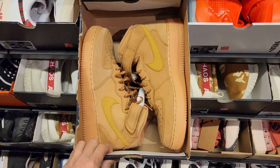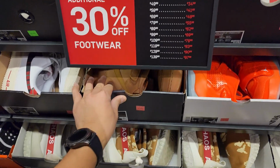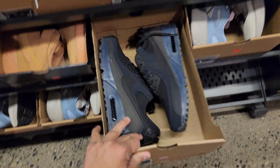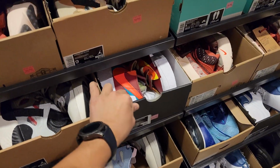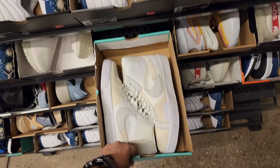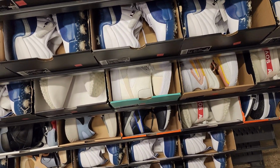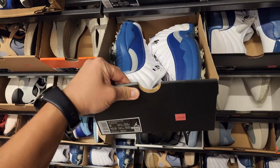Got some Air Force mids. We've been seeing these. I think we've been seeing them for cheaper in the aisles. I want to say $150 for those. Air Max 90, the Terra Escapes go for $90. Sakai Blazers $115. These are 8.5 though. Size 10. Curious to see the Blazer price because we've been seeing these for hella cheap at the retail shops. $105. I want to say we can find these for cheaper at the retail store. It's kind of crazy. Jordan 12 Golf right here going for $220.